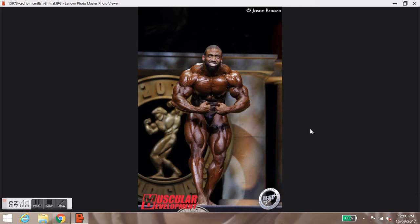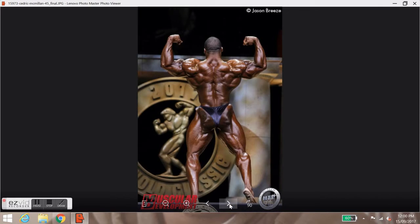I do like his most muscular pose. It's pretty good for Cedric Mcmillan. If he just had that extra couple percent conditioning, he'd be a force to be reckoned with. Alright, let's go on to the next pose.